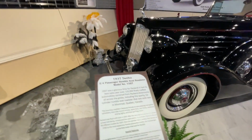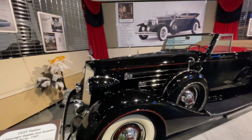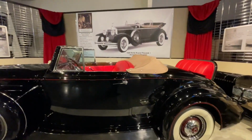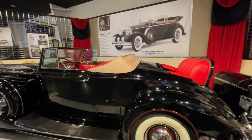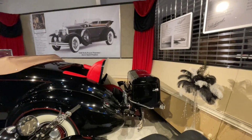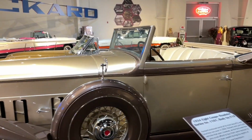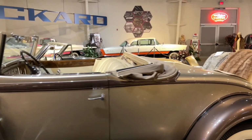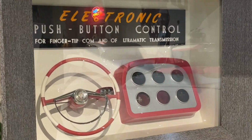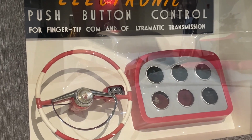So here we have a 1937 Roadster with a red leather interior and a rumble seat in the back. Check this thing out. It's a beauty for sure. So this might be my favorite car in here. The Tombstone grill in the front. It's a 1934 coupe. That's gorgeous. So here's the electronic push-button control that they had developed for this model.